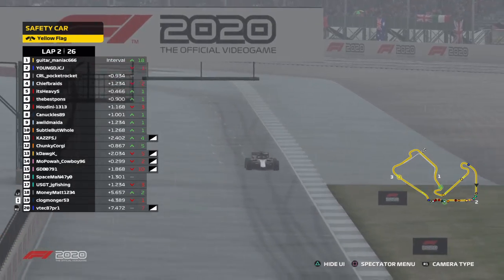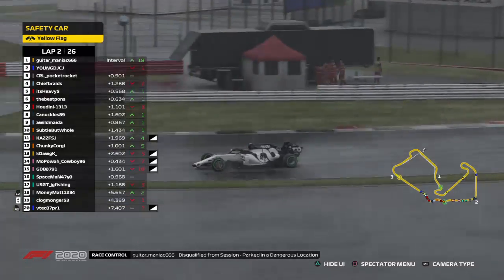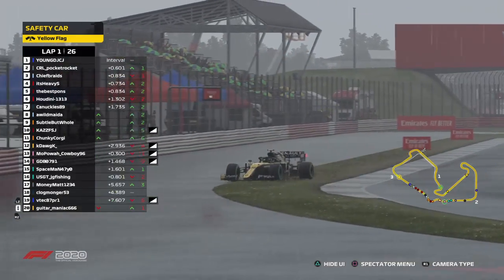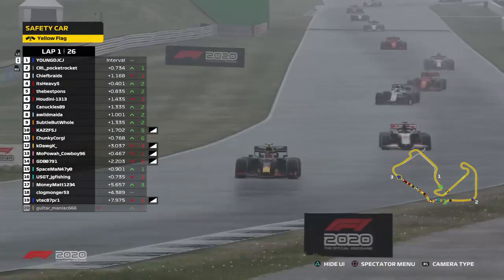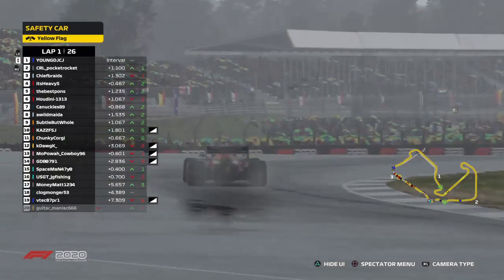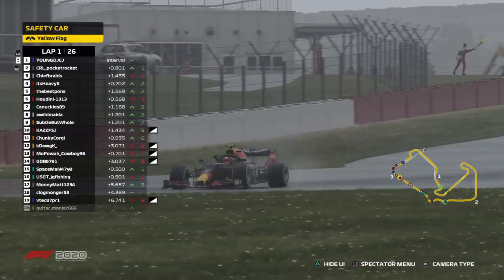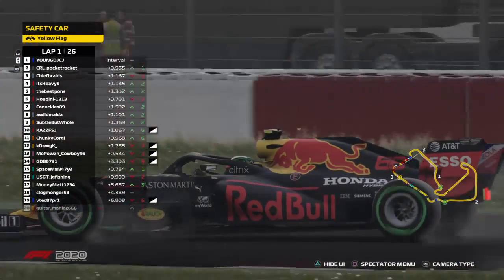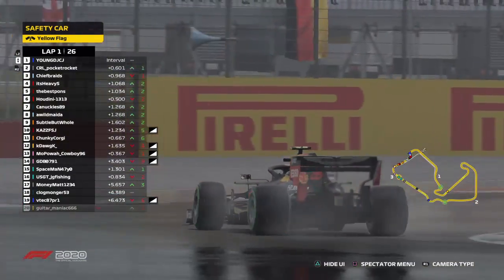Yes, as that AlphaTauri just has no front wing whatsoever. And there we go. That's Guitar Maniac disqualified from the race. You hate to see that, as that car is going to pull over. I'm not too sure what happened there, but that was a big accident here very early on lap 1. Thankfully, though, we've got a safety car that's coming out, so for those who were involved, they can take a pit stop without losing too much time. But my goodness, what a big moment that was here to start the race.